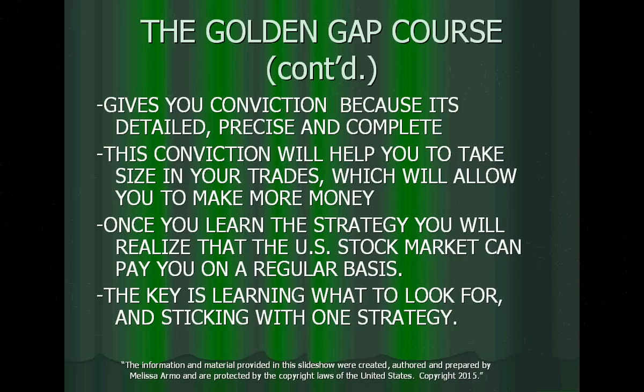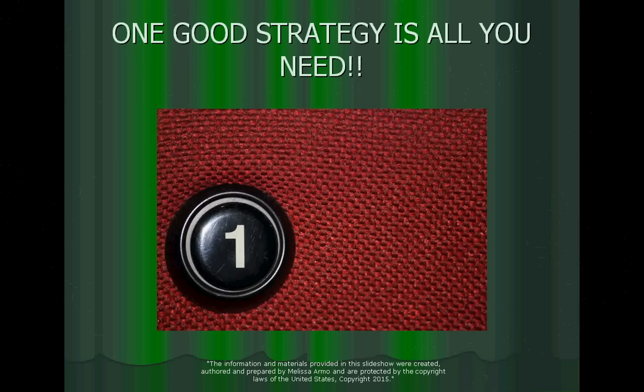Once you learn the strategy, you will realize that the U.S. stock market can pay you on a regular basis. And I'm not talking about once every couple of months. I'm talking about consistently throughout the week, throughout the months. And the key is learning what to look for and then sticking with one strategy, because one good strategy is all you need. And this is the big point I want to make in this webinar tonight. Gaps is a strategy I focus on. It's the only one that you need.